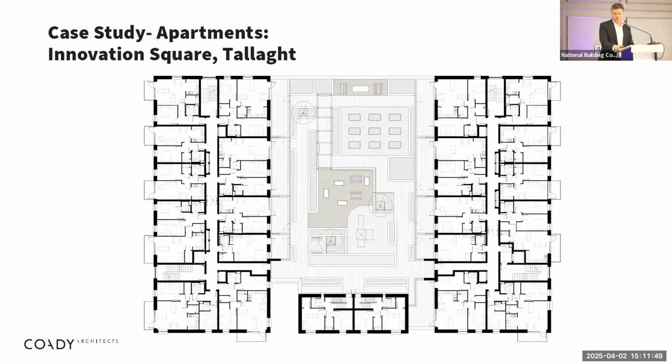As I said there, we've got 3 blocks essentially in Tallaght, connected with a podium level at first floor. So block A on the left and block B on the right, with block C, which are the townhouses, down the bottom in the middle. The repetition there starts from first floor up to 7th. Those repetitive apartment typologies are stacked. That repetition allowed the same panels to be manufactured. The repetition allowed the same balconies to be manufactured, and also bathroom pods.